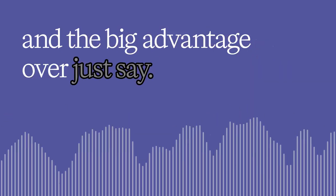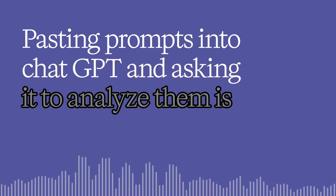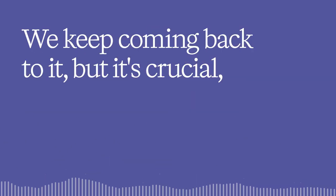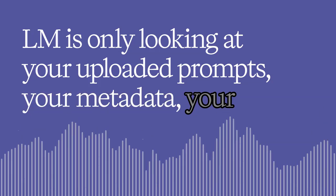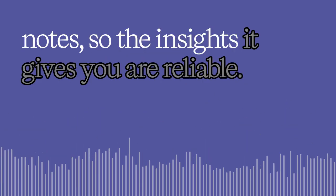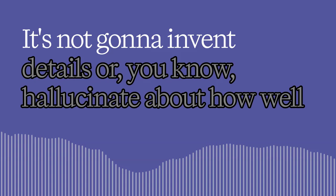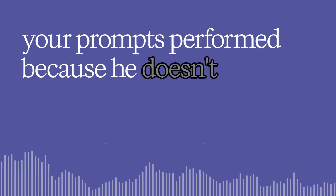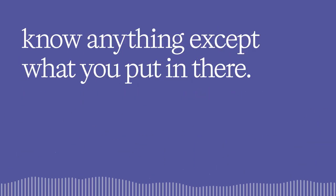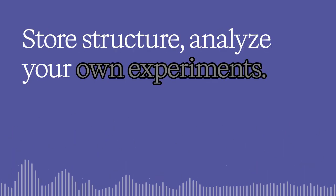And the big advantage over just pasting prompts into ChatGPT and asking it to analyze them is... Grounding. We keep coming back to it, but it's crucial. Right. NotebookLM is only looking at your uploaded prompts, your metadata, your notes, so the insights it gives you are reliable. They're tied directly to your experience. It's not going to invent details or hallucinate about how well your prompts performed, because it doesn't know anything except what you put in there. Okay, that makes a lot of sense. Store, structure, analyze your own experiments.